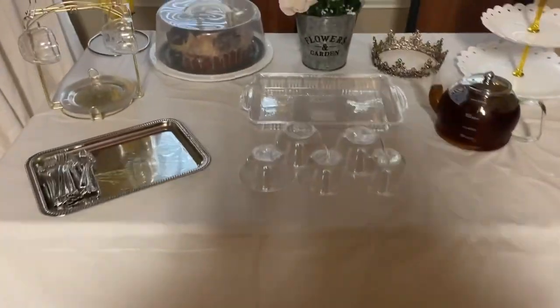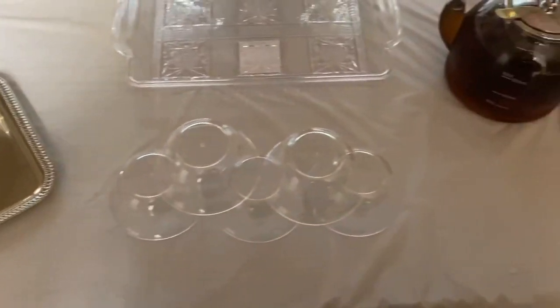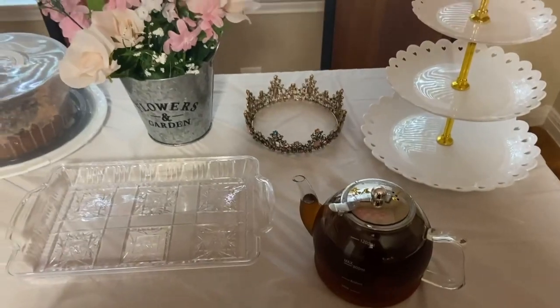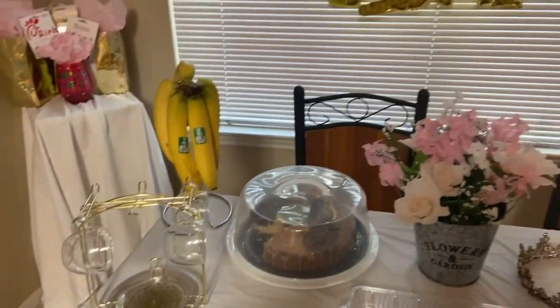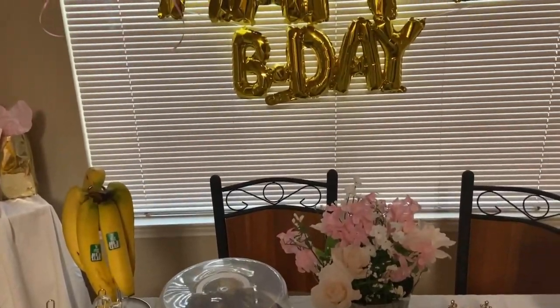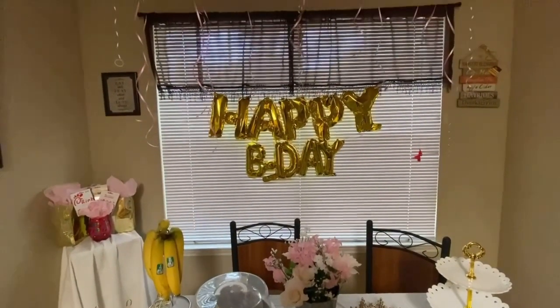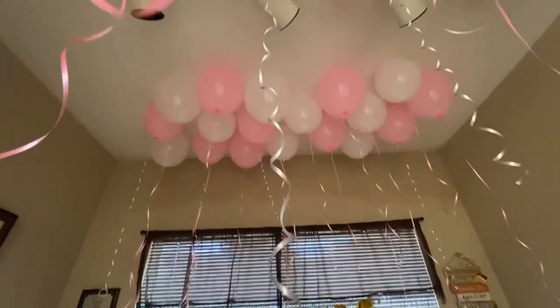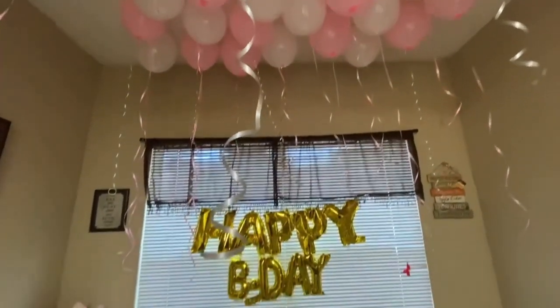So here's the complete table setup. Isn't it amazing? You have the serving tray. You have some cups for ice cream later in the day, of course. And then there's my crown, teapot. There's the cup teapot holder for the cups. And then I have some bananas. We were just now prepping the tables, so we were just getting some of the food out. But that is the whole aerial view of the balloons.